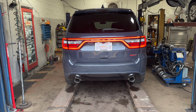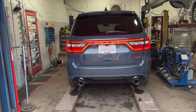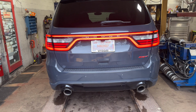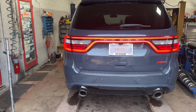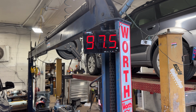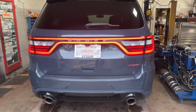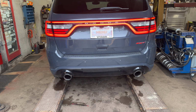That's better. Sound decibels. Go ahead. Again. So hit 118 right with the first rev. Again.